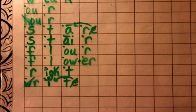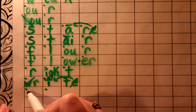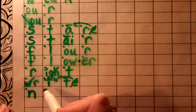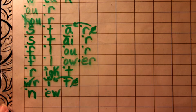The last two words that we'll do are new. I have a new pair of shoes. Let's spell that. N-ew. N is the N. Ew is the E-W. New. That's a diphthong. Not a vowel team. It's a diphthong.